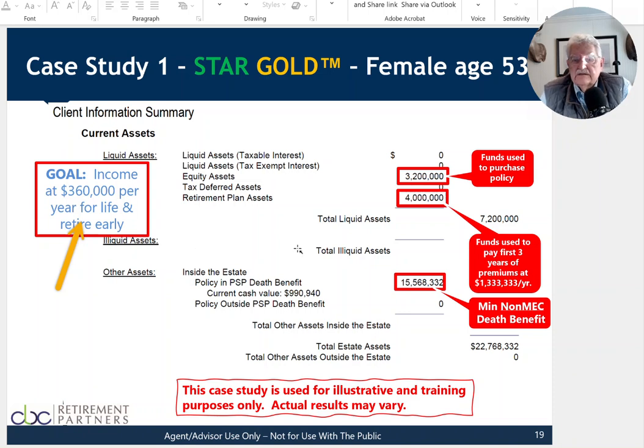Now she had two assets. She had $4 million in her qualified plan, and we put that into an insurance policy over 3 years at the rate of $1.3 million a year for 3 years. So at the end of 3 years, we put all $4 million into an insurance policy. That especially designed insurance policy would insure her for a little over $15 million of death benefit. But at the end of 3 years, we then use this money to buy that money out of the retirement plan and then convert that to Roth. So let me show you what that looks like.